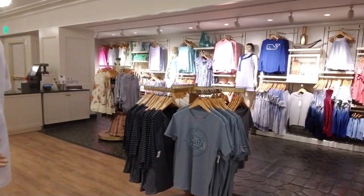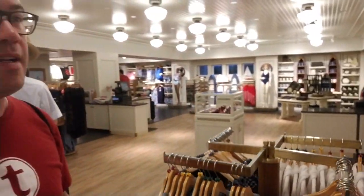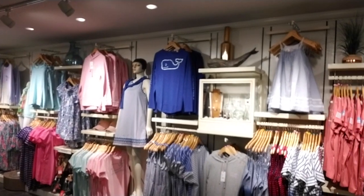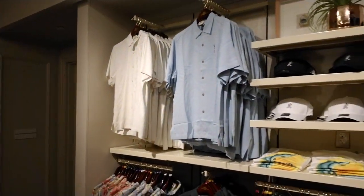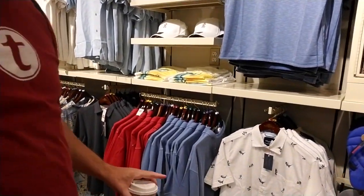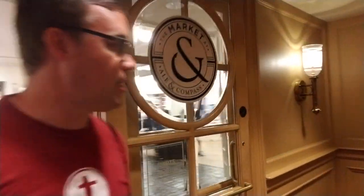Again, like Beach Club, they do have Yacht Club specific merchandise, although it seems like not as much of it. It seems to be a lot of these Vineyard Vines collared shirts that have little Mickey Mouses on them. That one's kind of neat. I don't really wear collared shirts that much. Not as much as a 40-year-old adult man should, but I'm still more of a t-shirt and jeans kind of guy.